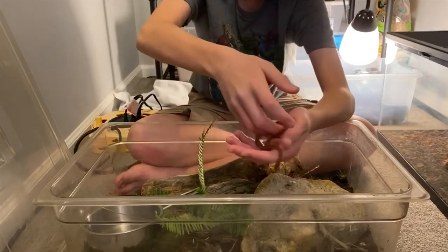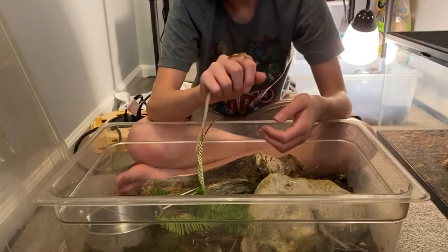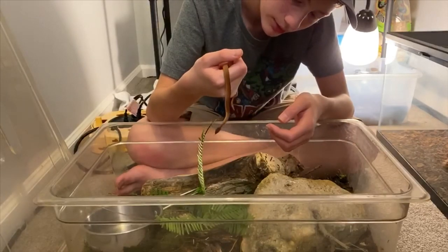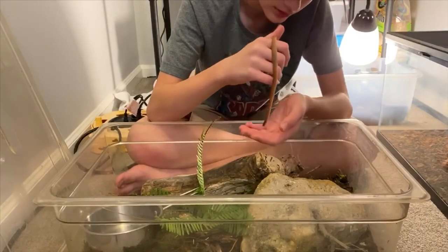So if you do encounter one of these snakes, it's really interesting. I recommend that you pick it up, take a look at it, because it's a pretty rare find. You don't see one of these every day. And it's really nice to see one of these now and again.